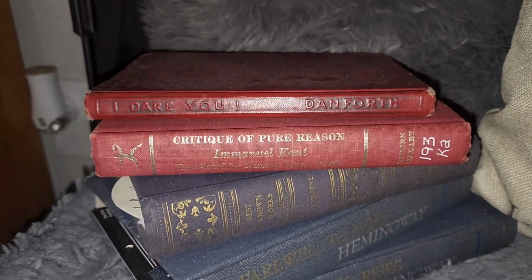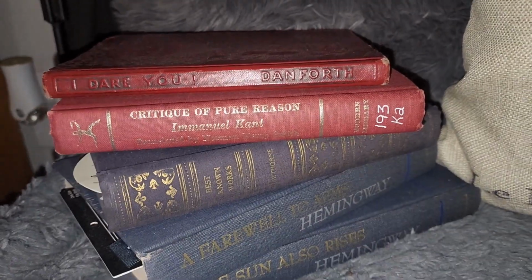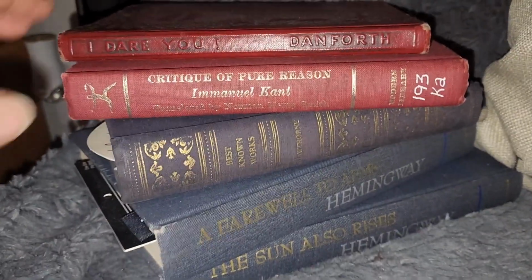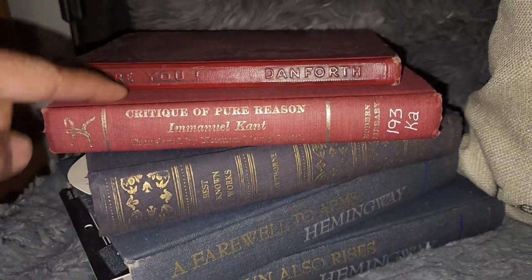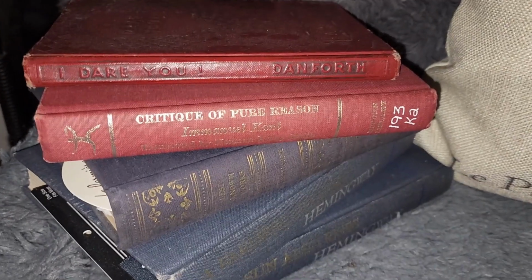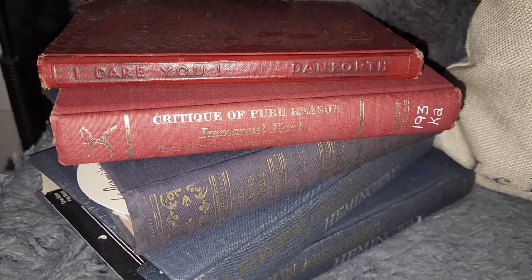it's abridged. And I do have two other formats of Critique of Pure Reason, but I think I would prefer to start with the abridged version of it, because books on philosophy can be a bit of a challenge.